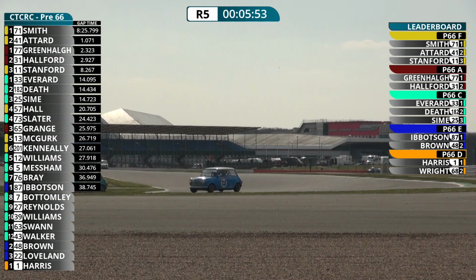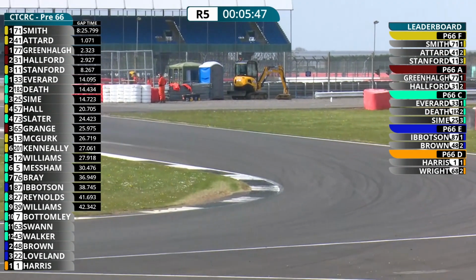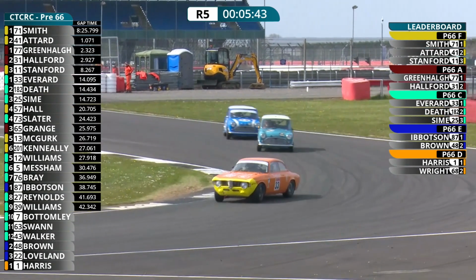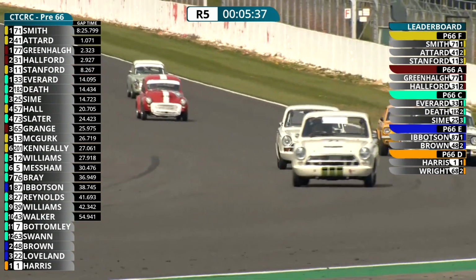Still Everard holds the advantage over the Minis. Lock up there from Roger Stanford, on his own in 5th position, having a lonely race. He's about 5 seconds down on the lead quartet as Everard power slides his way through Beckett's. Back with our lead battle.